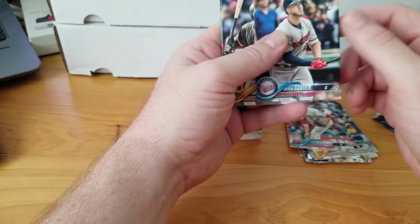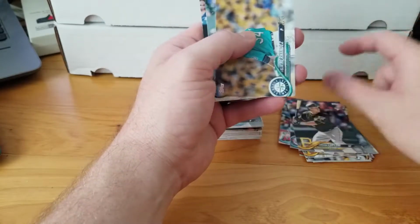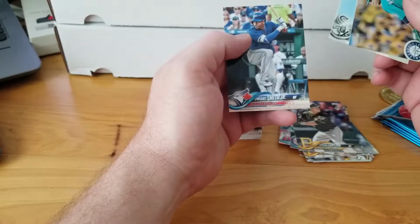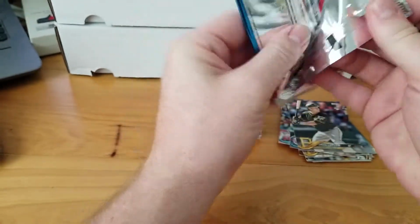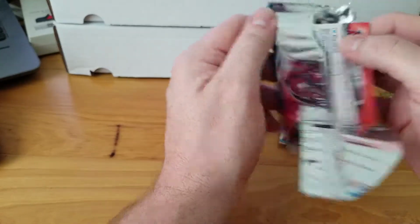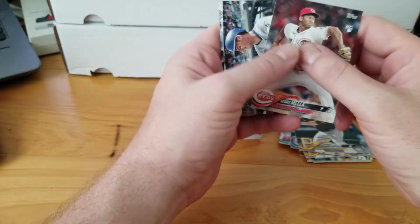Garver, rookie, Minnesota Twins. LePlow, another rookie. Felix Hernandez, James Shields, Dwight Smith Jr. Just trying to see what we can get from Dollar Tree packs. Again, I didn't do any of my Donruss. I didn't film any of that because I knew those were going to be blah. Mella, it's a rookie.